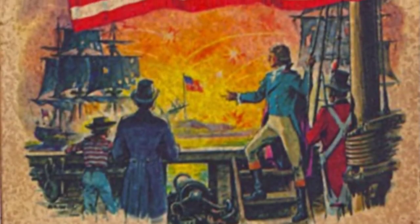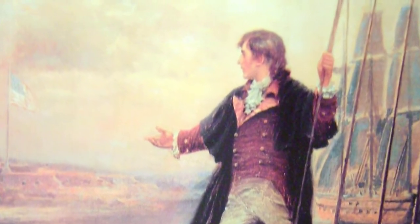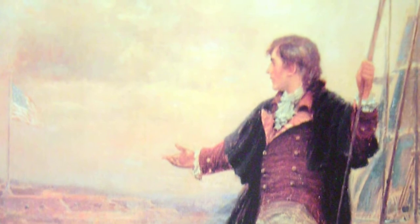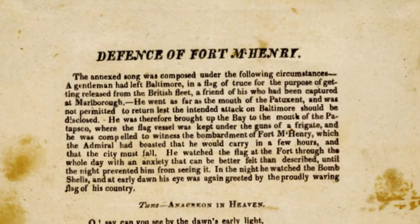All right, and he's basically on this boat, a few miles away from the fort, and he can see all these flashes, all these fireworks going on over the fort the whole night. And the only way he would know if the Americans were still in control of the fort was if he could see that flag still waving. So of course, when you hear the Star-Spangled Banner and they say, "Oh, say can you see by the dawn's early light," they're saying, can you still see that flag in the morning? So he writes down this poem called "The Defense of Fort McHenry."